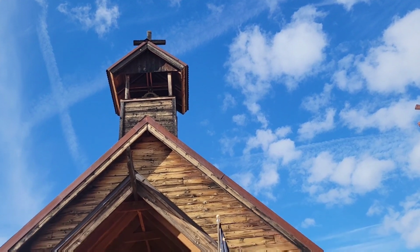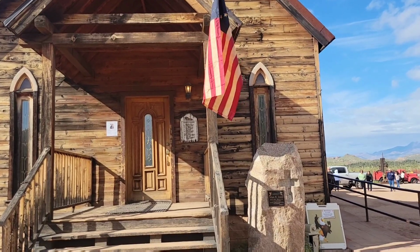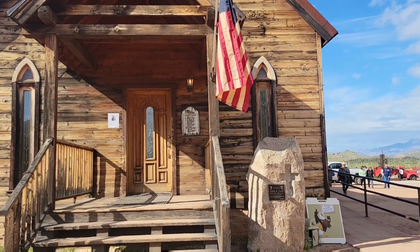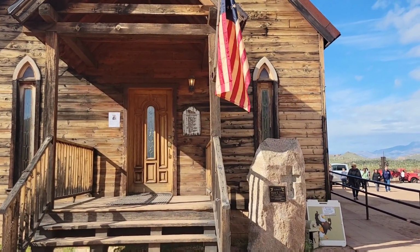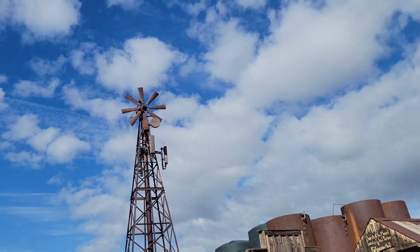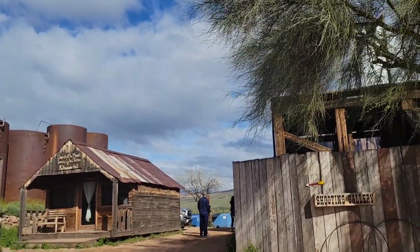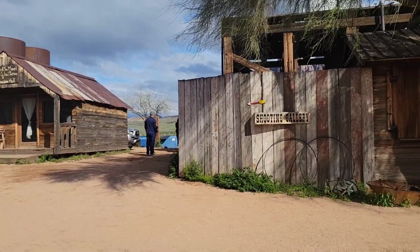So this is the church that's up on the top of the hill. Now they have the door locked right now, but I believe you can usually go in. So that's a beautiful church right there. And then this is the windmill that I was telling you about. And right to the right is going to be the Superstition Mountains, and I'll show you that in a second.